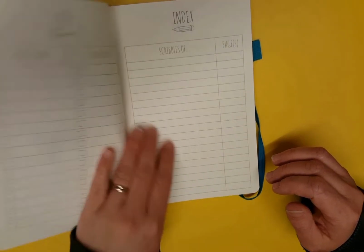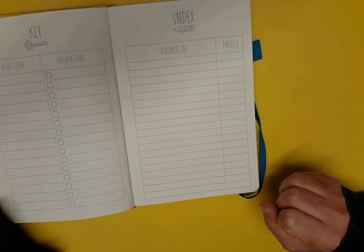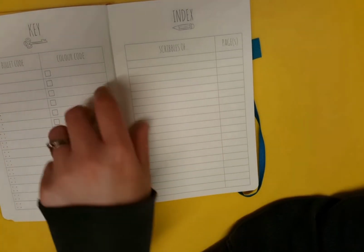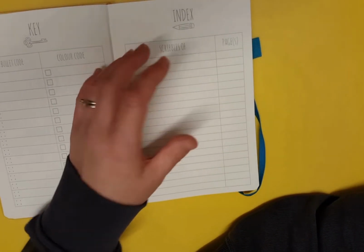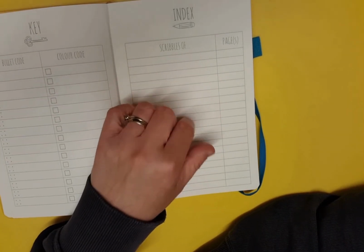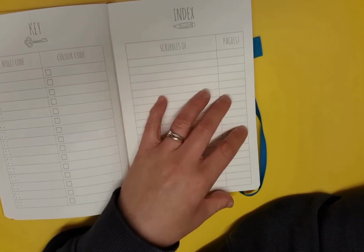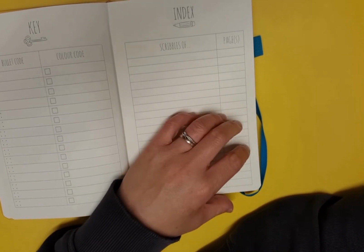And then we go into the index and the key. I always jot my key down, but I know my key off by heart, my symbols, so I don't really need the key page. I might stick something over that one this time. And the index, I do use the index. I'm not great at remembering to record it each time, but I do use it, and more so in my work one, where it's more important. I find it a lot more useful where I've jotted notes down somewhere and I need to go back and find them, and it's a lot easier when you've got them noted down in your index.